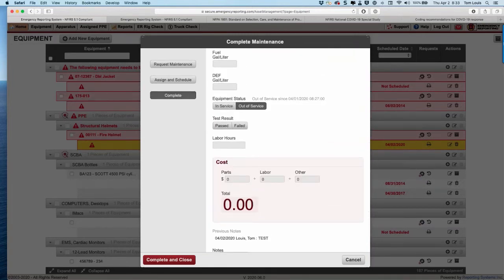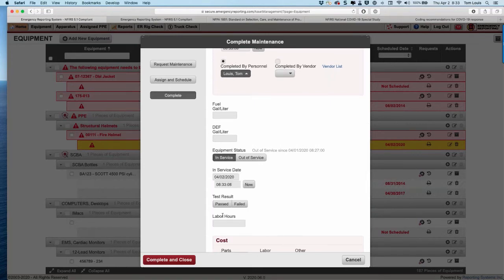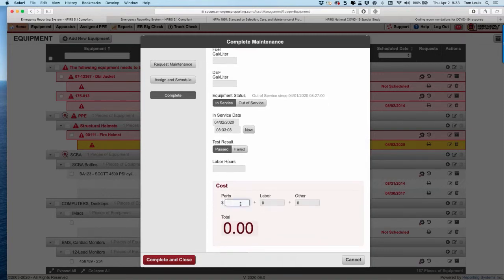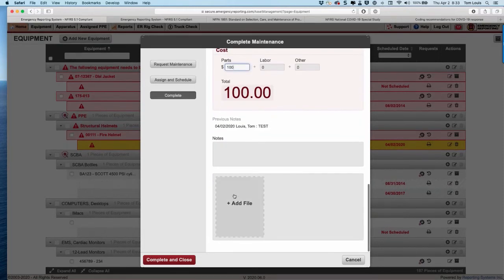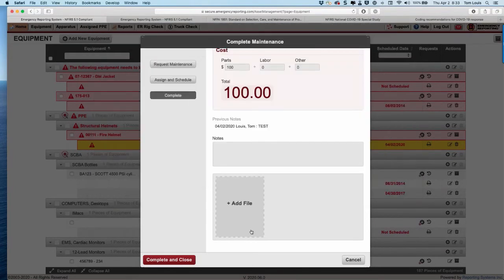And again, when we complete this, good documentation is in order. Back in service, passed its test if there is one. Any expenses involved? I'm sure face shields are probably expensive, probably more than that. Any labor involved, if there is any? An update of the invoice, or always, if it's something like hose hydro test, upload a file that is the test results, or the invoice. That's going to be a great way to keep it all electronically in one location so you don't have to go looking through filing cabinets. We're going to complete and close.